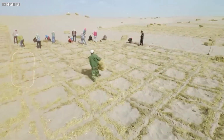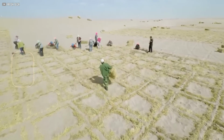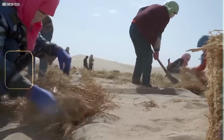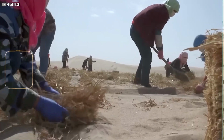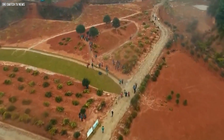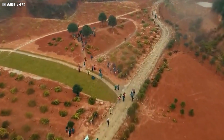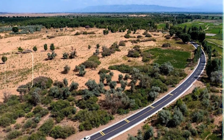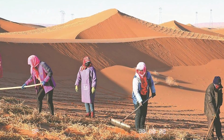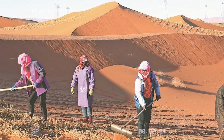This push to encourage national participation in desert reclamation is, in many ways, one of the driving forces behind the widespread success of these efforts. By making tree planting and desert reclamation a part of the country's cultural fabric, China is ensuring that these efforts are sustainable, with public support and involvement serving as a backbone for future successes.